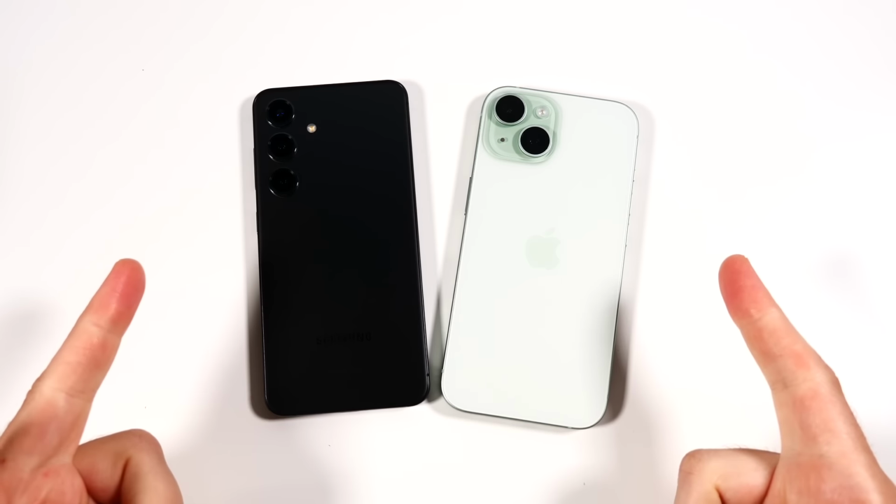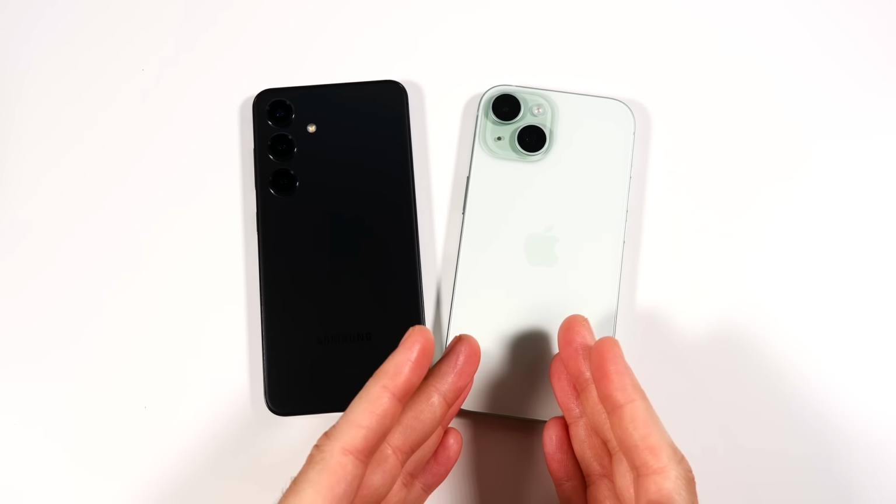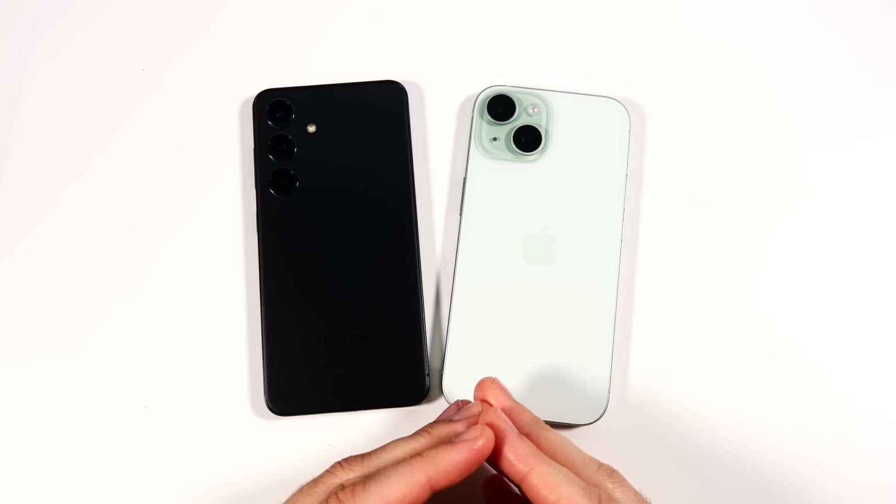It needs more RAM. It needs 120 hertz. It needs some upgrades to make it like a really, really compelling option. But it's still really, really nice. So that's my take on these 6 months later.